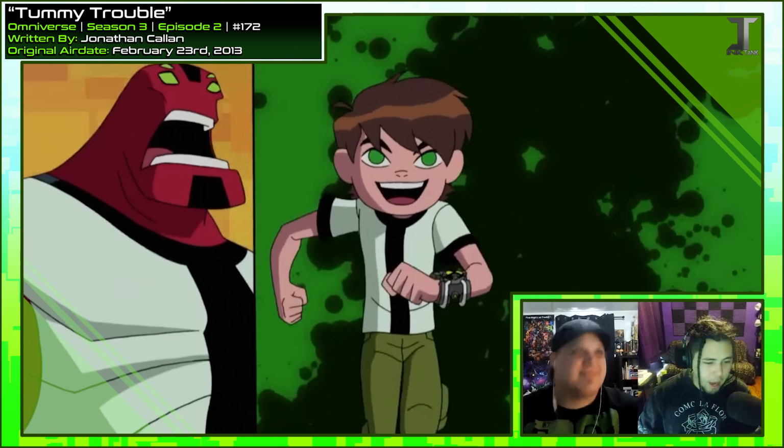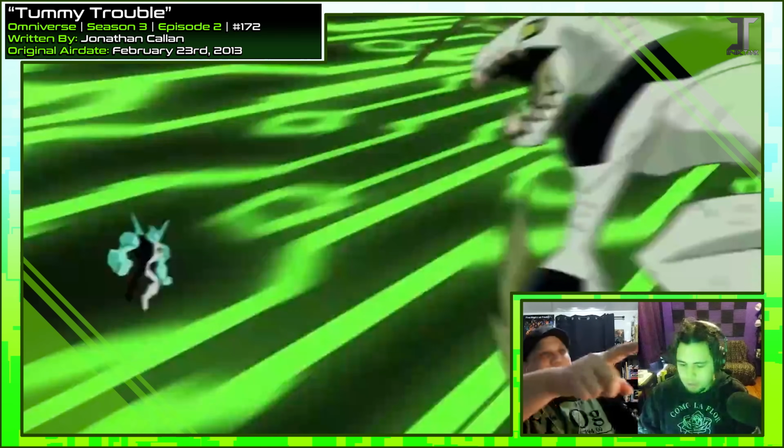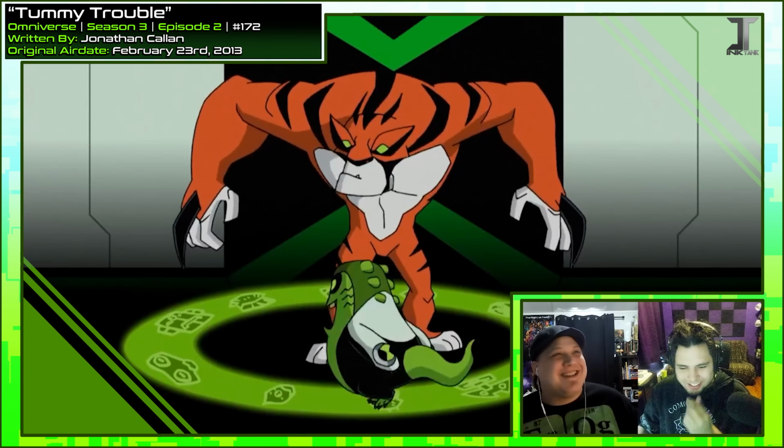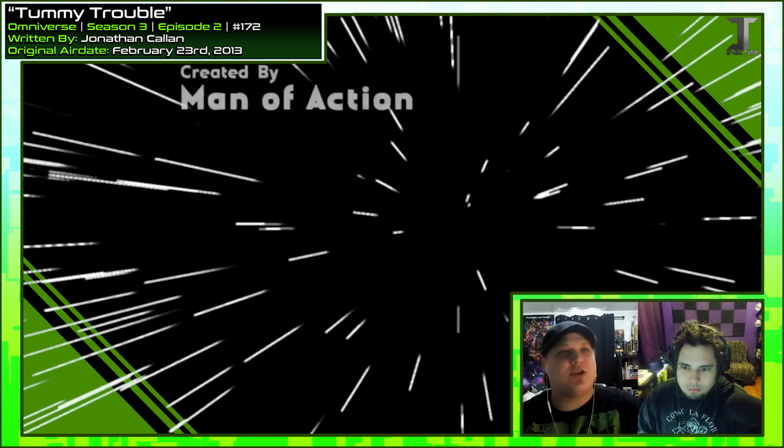Ben 10! Wait, real quick. Upchuck had a suit right there. Oh yeah, that's his 11-year-old suit. He has a suit. Oh, you didn't do a thing.